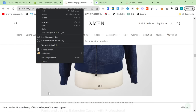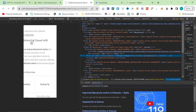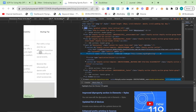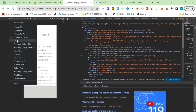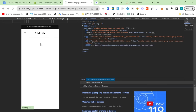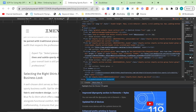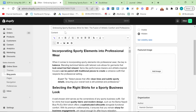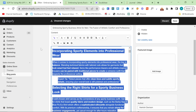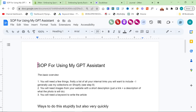Everything is automated. And just in case people were wondering, the images are also fine on mobile. I don't know why, but it sometimes messes up a little bit. But if you actually refresh the page on here, it should go back to normal. Okay, it's not, but I promise you these images are fine. Like, I know they are. Anyway, so what we're going to do is, this is going to be number one, embracing sporty business attire for men. So we'll just save this till last and we'll get on with the job right now.